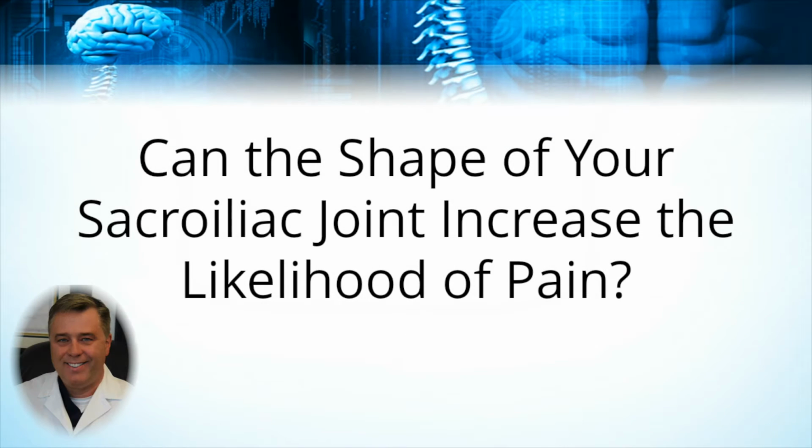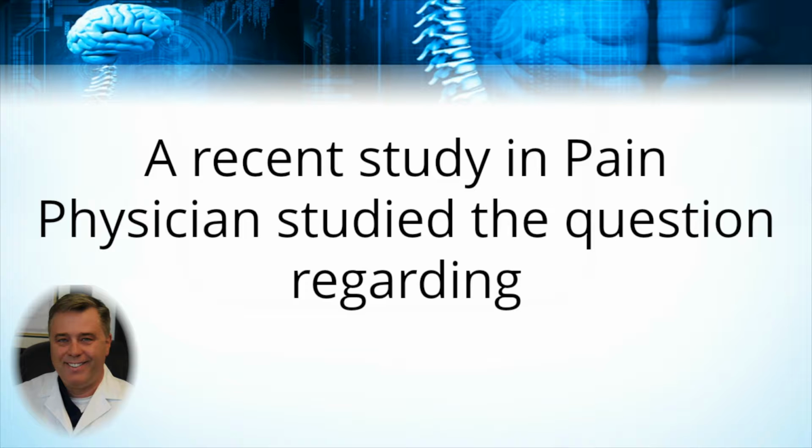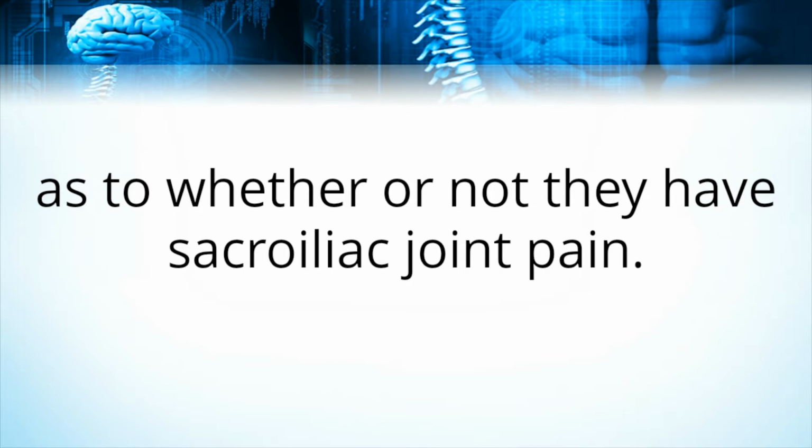Does the shape of your sacroiliac joint increase the likelihood of pain? Sacroiliac joint shape research. A recent study in Pain Physician studied the question regarding whether or not the shape of a person's sacroiliac joint can make a difference as to whether or not they have sacroiliac joint pain.